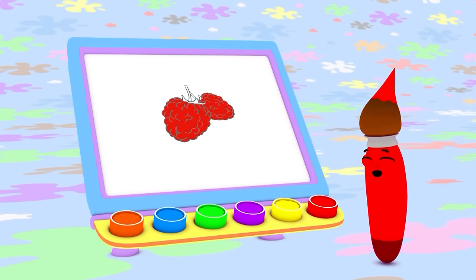Today, I'm going to paint with orange, and I'm going to start by painting a popsicle! That orange popsicle looks tasty. What a yummy snack. Look at the pretty orange fish. What a good swimmer.